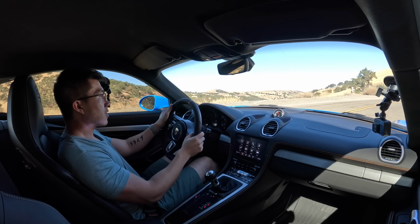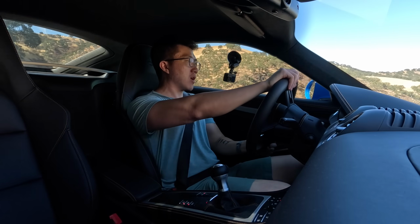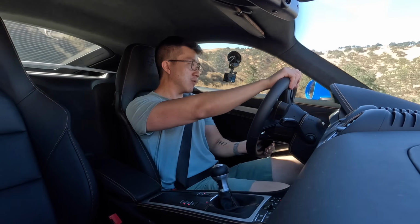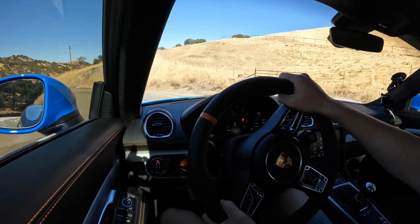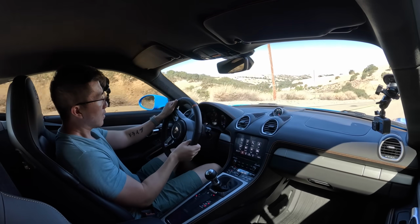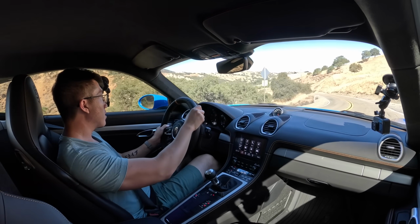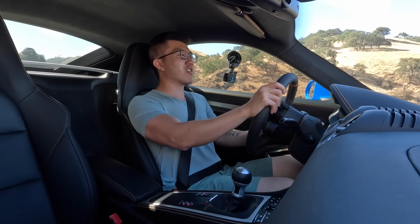The throttle response is fantastic. The steering, the CPS rag, not a ton of feedback, but it's just the right ratio, the quickness. Not too quick, not too slow. Excellent weighting. It's just a very natural car to drive in every single way. I will never tire of this car.